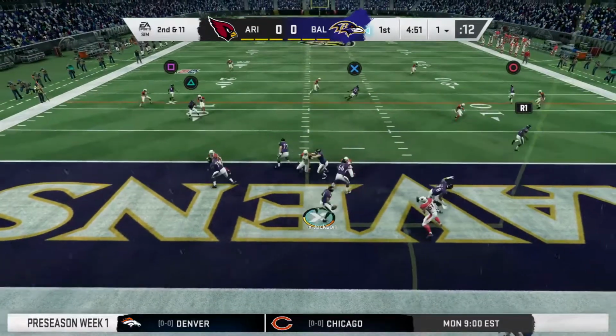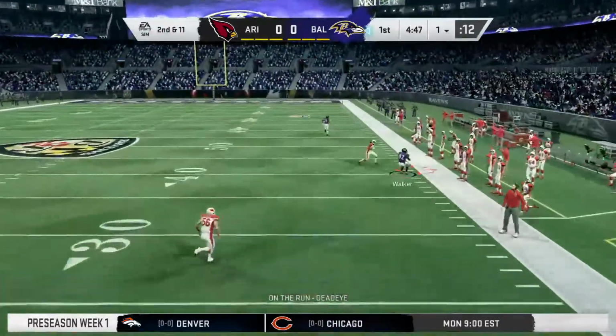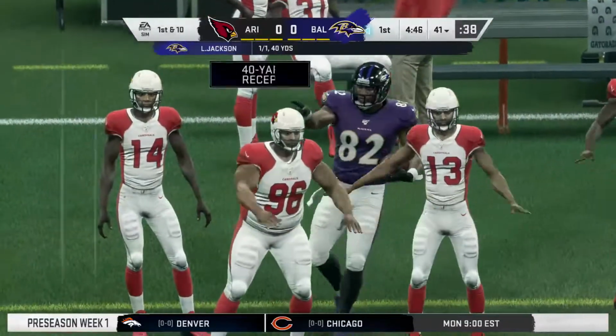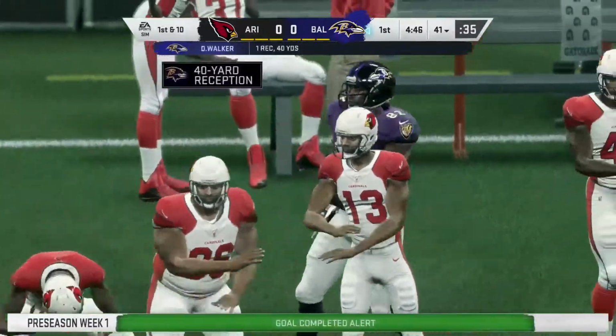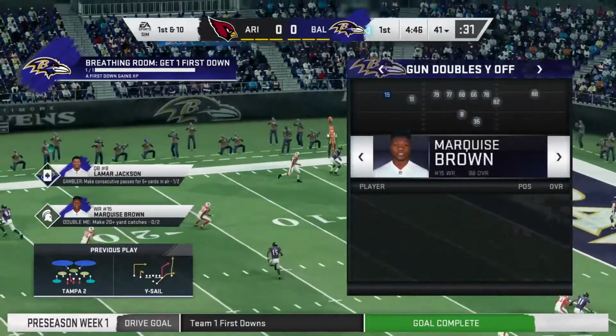Now Jackson back in his end zone. Flushed to his right. On the run, he'll let it go deep. And got his man, complete. It's a big play there for Baltimore. And even 40 yards. They took a real chance there, throwing deep from their own end zone.